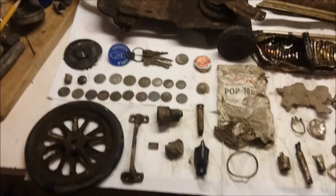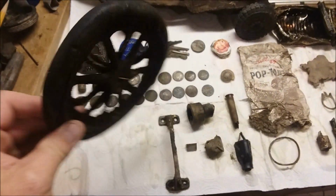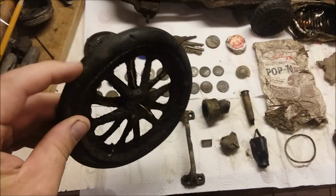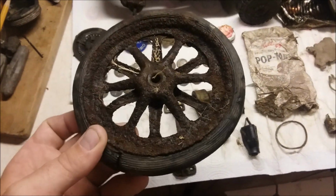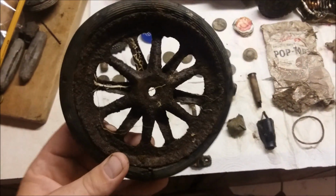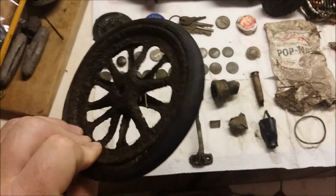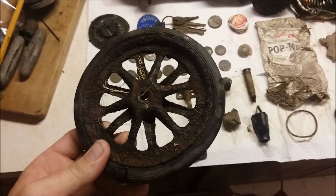All right, everybody. Figured I'd do a little bit of a showing. I found this really cool wheel today. They don't make them like this anymore. That's good rubber wheels. That's why it lasted that long in the ground. I haven't figured out yet if this was for a Red Rider wagon or maybe training wheels or a baby carriage. Who knows? Cool though.